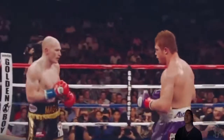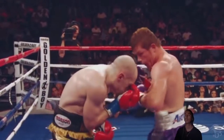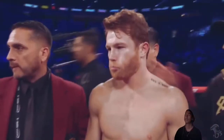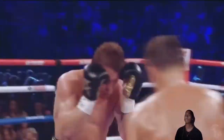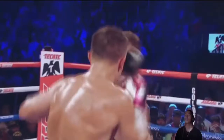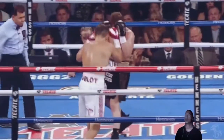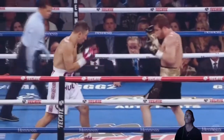In his future. That hurt, really. Left hand to the body. Take good notice of the full rotation in his hips and shoulders. The rematch between Canelo and Golovkin was a great battle between two high-performance middleweight warriors. But in round 2, Canelo landed his greatly deceptive left hook.